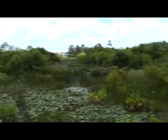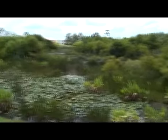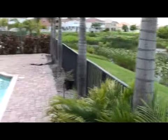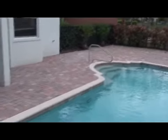You have a nice hedge, nice private pool area. You see the little marsh area, Florida wetlands area. Wired for sound and everything, you're good to go.